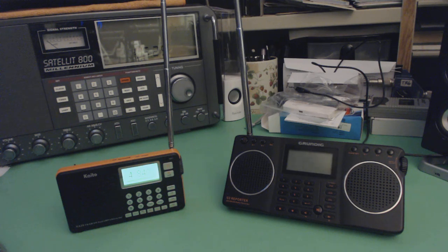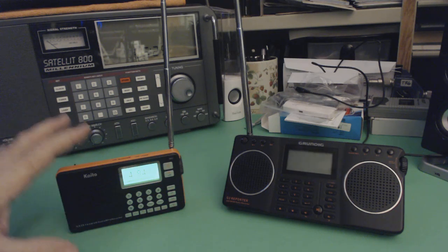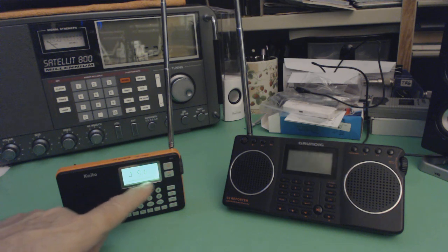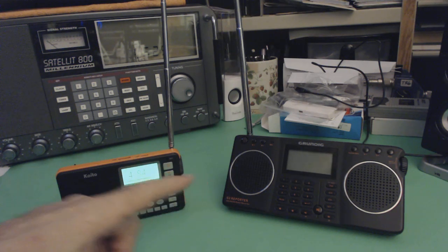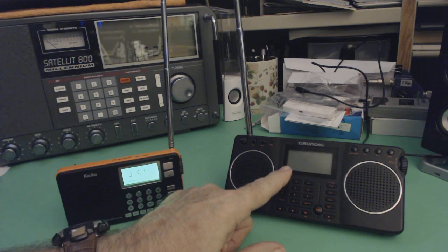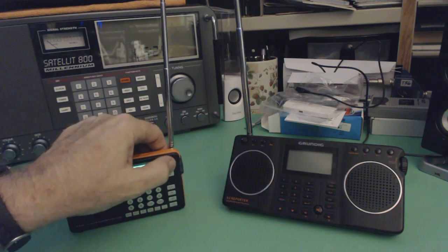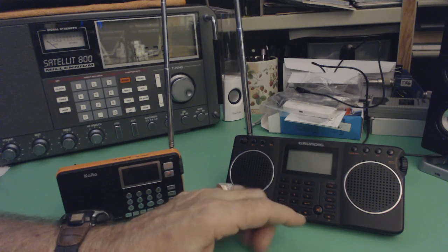And what I'm going to show you today: I did a review of this Kaito KA29 a couple of shows ago. I really liked the radio, but when I was doing the review, the display and the information on the display looked very familiar. So I went through my radios, and sure enough, it looks similar to the Grundig G2 radio that I reviewed about a year ago.